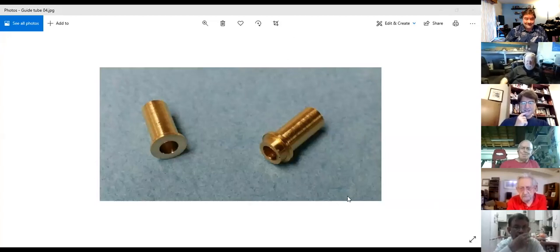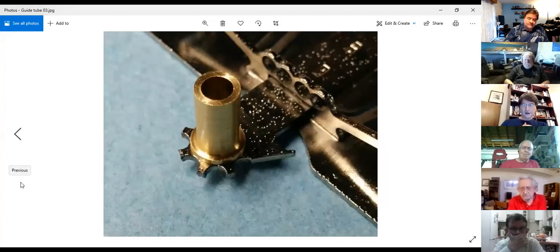For anybody who builds cars, or if you're converting some of your plastic cars, Dennis makes these. The one on the right has a little lip, so if you're putting that into a hole on a brass plate, it's very nice to align and it sits up straight and nice. There you go, right there.